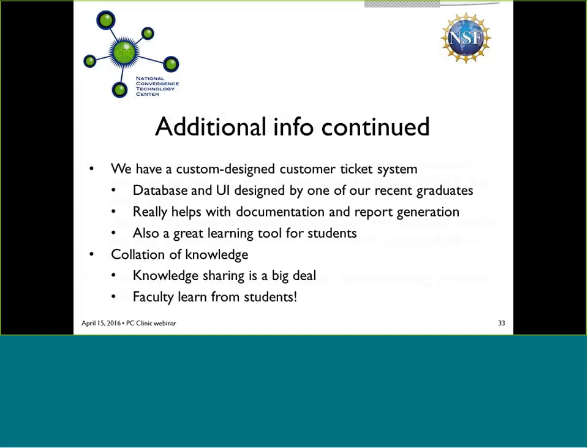So finally, this was referenced, a student product. It was a donation. The fellow just did one in order to learn how to do it. He put together a customer ticket system for us. He built the database in Microsoft SQL and used, I think, Access for a front end. And it really helps with documentation and report generation, and it is a documentation goldmine in terms of a learning tool for students.